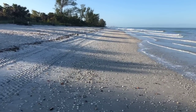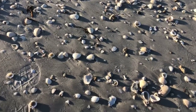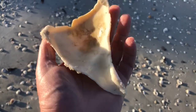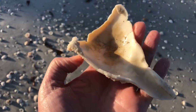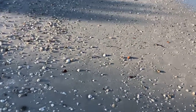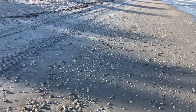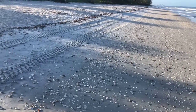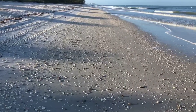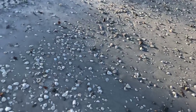Should find something nice today out here. There's a piece of a big old lightning whelk. Look at that. That would have been a huge lightning whelk. Look at the size of that piece of shell. Wow. Actually, there's so many shells out here, it's hard to actually look at them and figure out what's here.